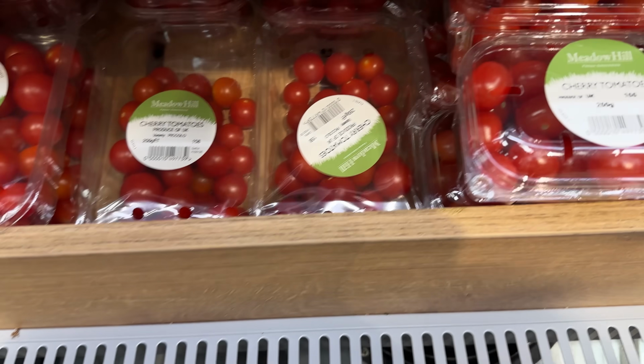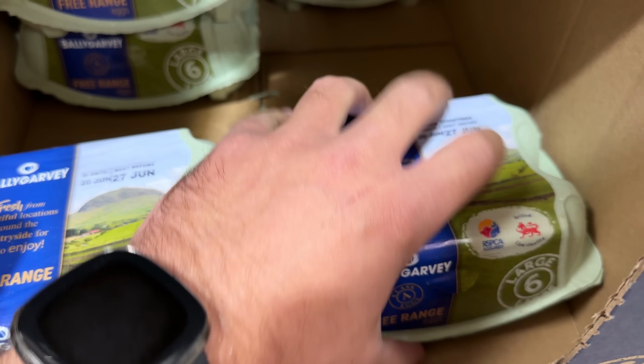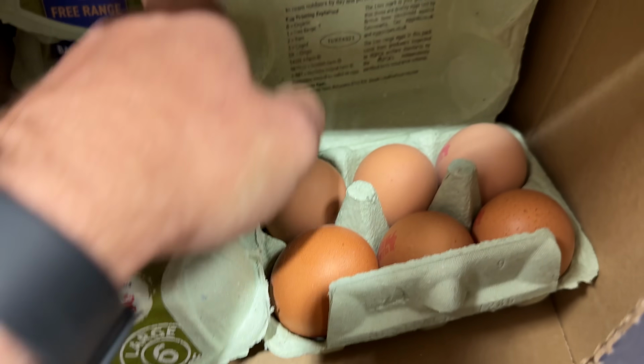Cherry tomatoes, 89p. Quite like that. Quick egg check. These look good. Defo Spanish omelette time, I think. I think veggie. We get the protein from the egg. See what else we can add to it.